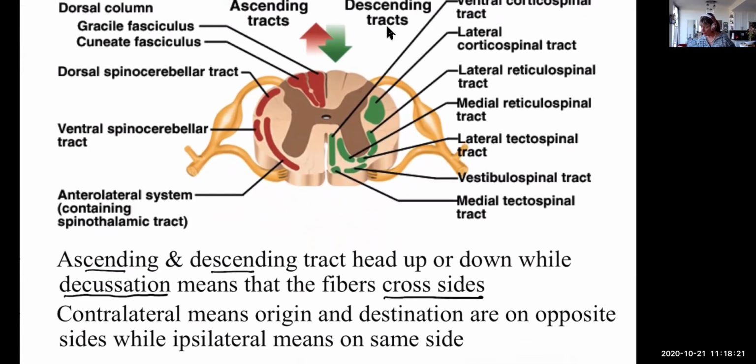So, two terms to know. One is contralateral, meaning the origin and destination are on opposite sides, and ipsilateral means the origin and destination are on the same side. So if there's decussation, that means the left side of the brain gets information from the right side of the body and sends motor signals from the left side of the brain to the right side of the body.